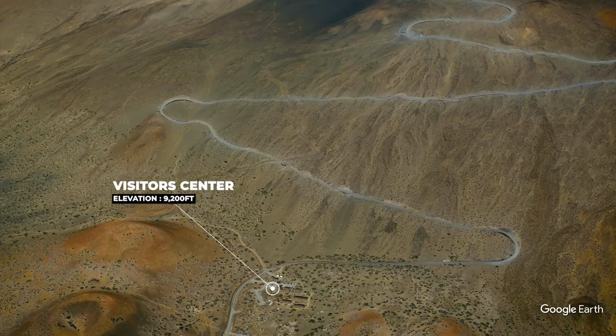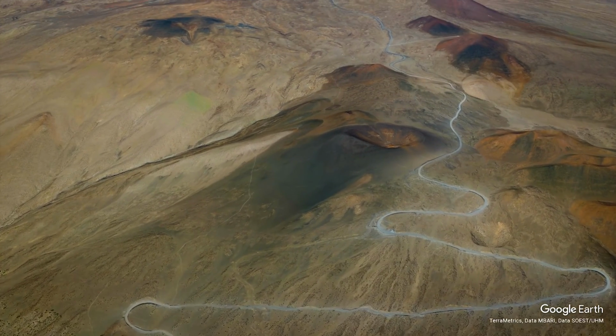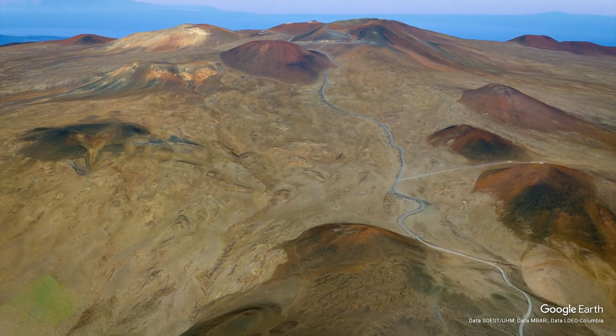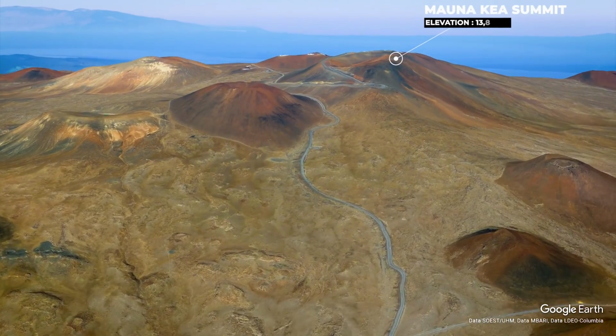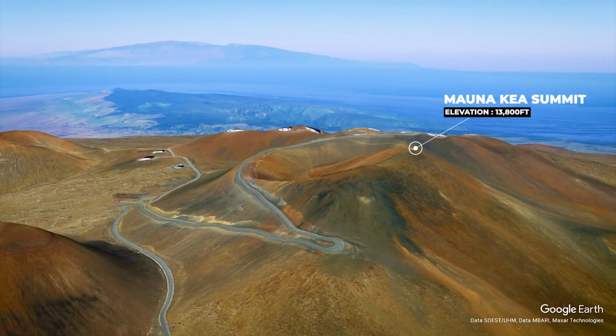Here at the visitor center, we needed to acclimate to the extreme altitudes we were headed to. Between us and the summit are 8.5 miles of loose volcanic dirt, winding around craters with sheer drops thousands of feet above the clouds. Our drivers were getting anxious for the 4,600 feet of elevation to the summit. Do you feel nervous? Actually, a little bit. A little winded up here.